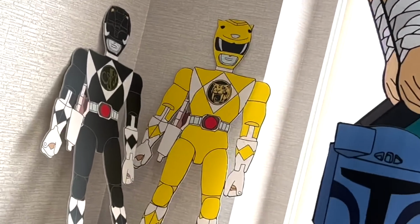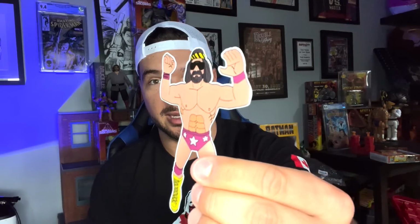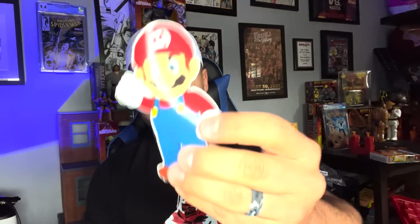Let's start off with that giant Yellow Ranger cutout, which you guys see right here. From that same vendor, I got a bunch of magnets. I got this Macho Man LJN magnet. I got Mario, Princess Peach, Bowser, and some Ninja Turtles. Got 6 magnets, great deal. Got that giant cutout, that was awesome.